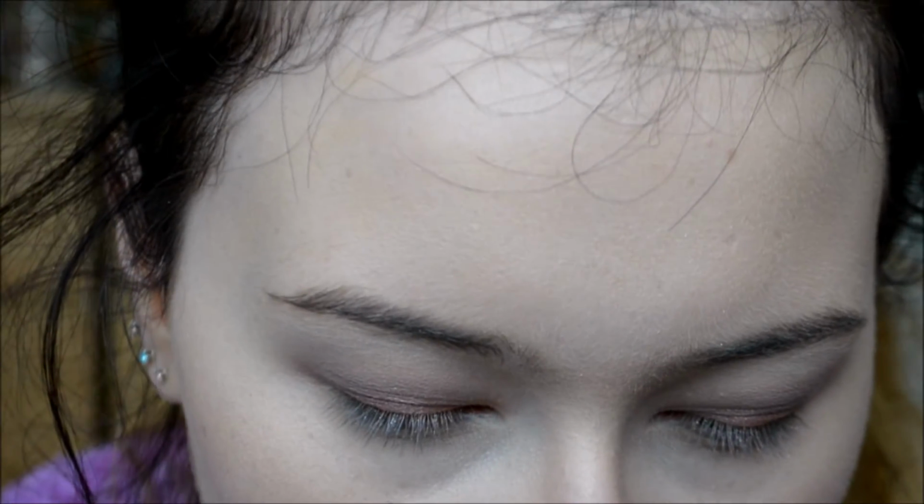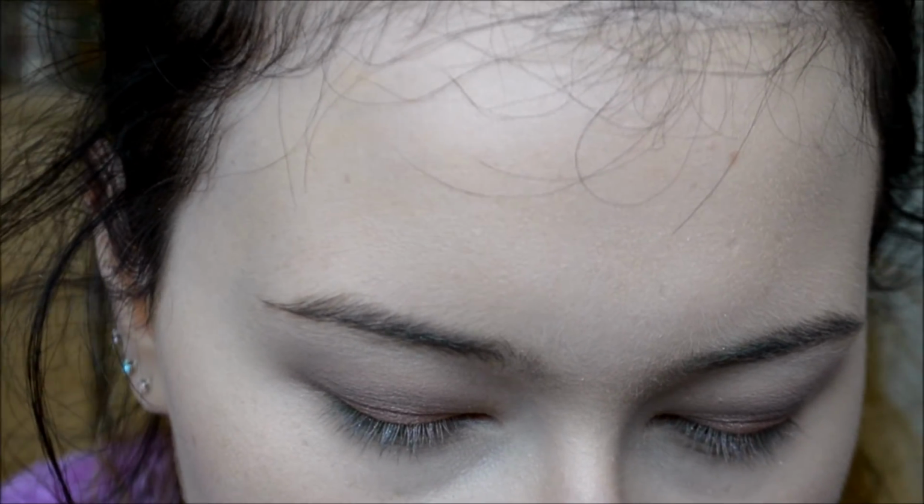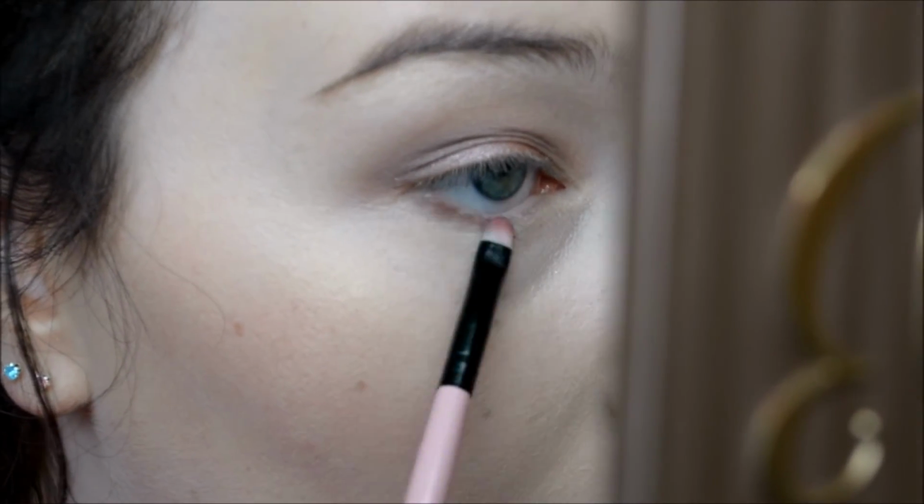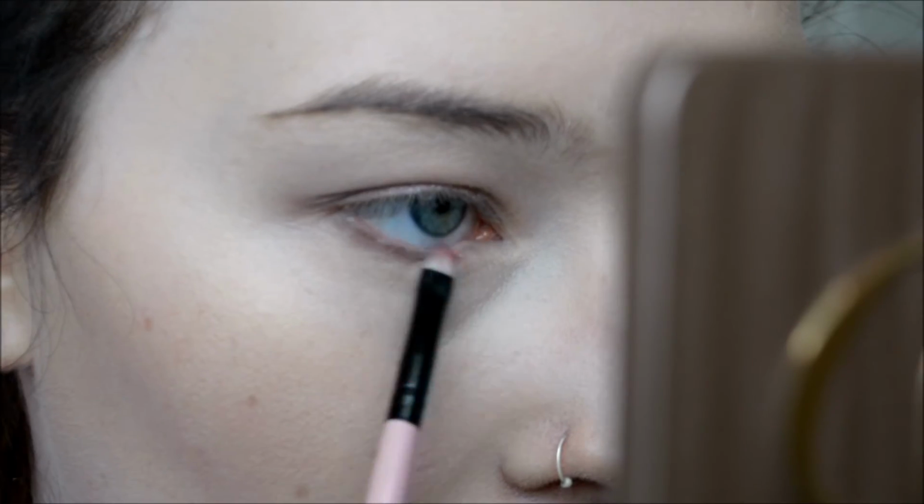Okay, so I'm just going to take this teeny weeny brush and take Nuna for underneath. I'm not quite sure if I can get this in. Hold on, let me hold my mirror a little bit higher. Can't really see. Who knows?